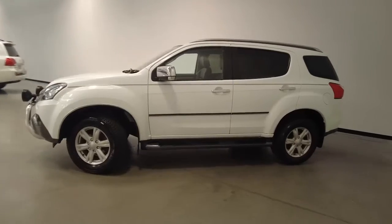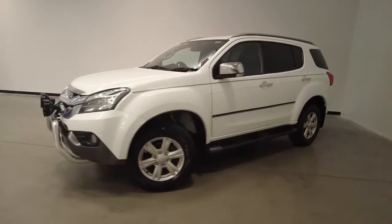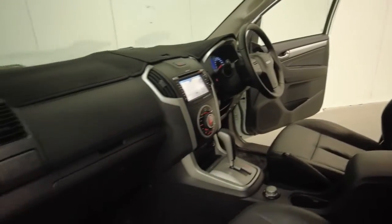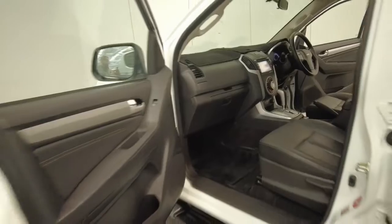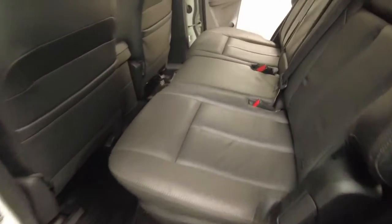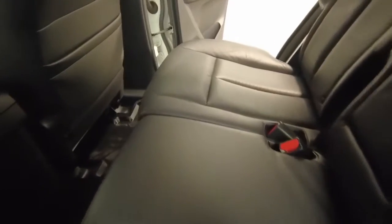Isuzu claims the MUX uses 8.1 liters per 100 kilometers of diesel in the combined city and highway cycle while putting out 219 grams of CO2. It has a 65-liter fuel tank, meaning it should be able to travel 802 kilometers per full tank.